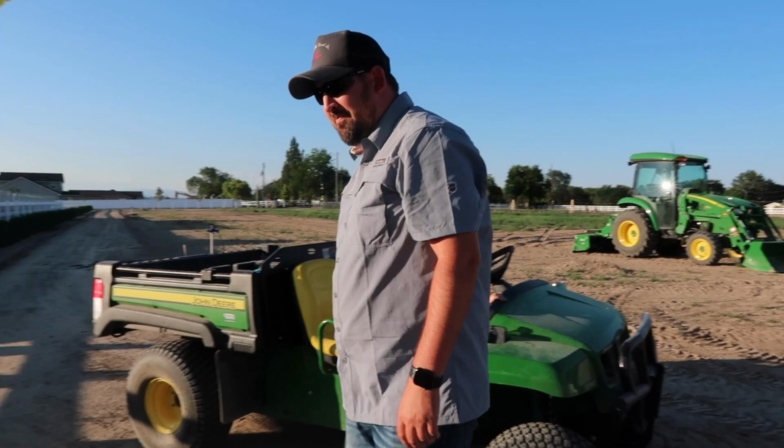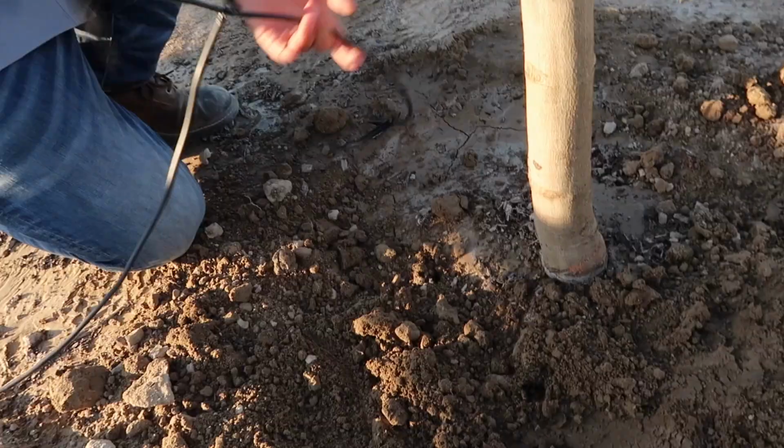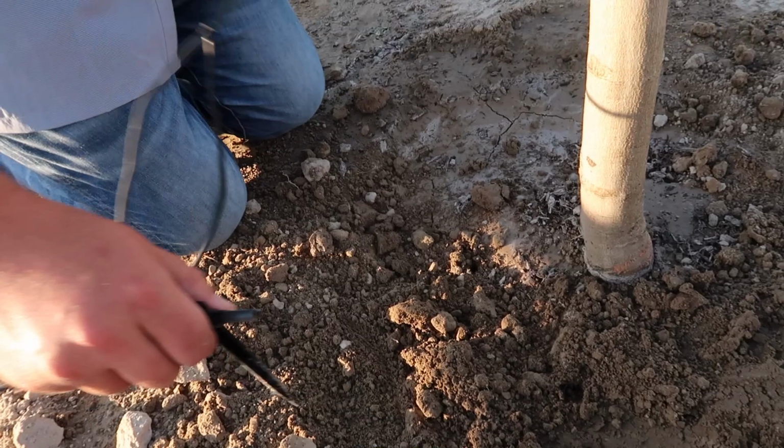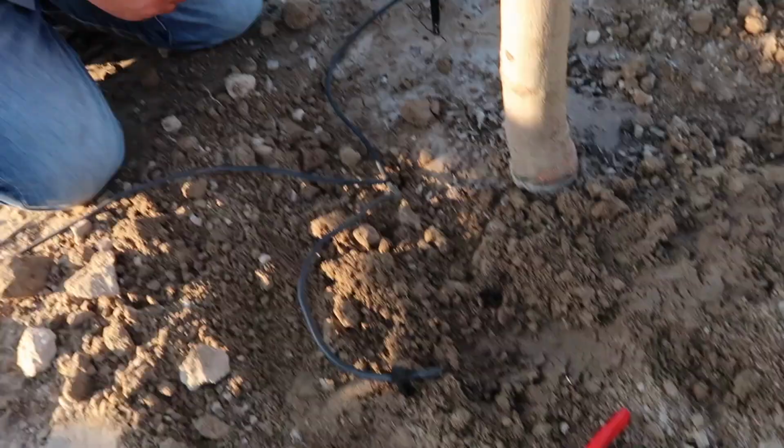So what I was thinking is we could just probably run a quarter inch from here. From the arb line? Yeah, just straight over here. Yep, I think that's a great idea. Not like this? I think so. I think that's good. Here, do you want to hold this and I'll cut them?